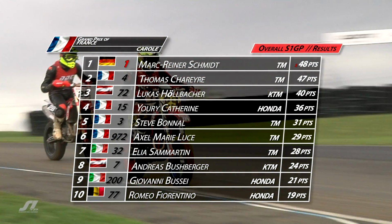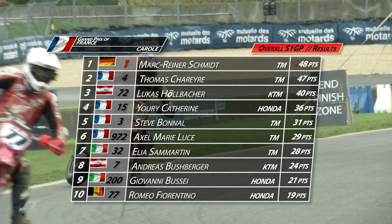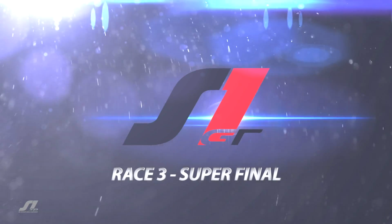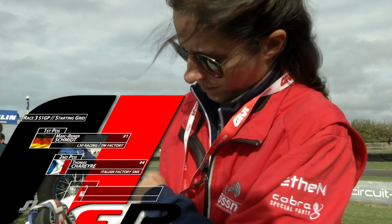He sounds confident. Mark Rayner-Schmidt 1 point clear in the event standings. Yuri Catherine now well clear of Axel Marie Louchet. They're in 4th place. That could be critical for the rookie standings, but it is the German world champion who will be in the hot seat for this one. It is the season decider.